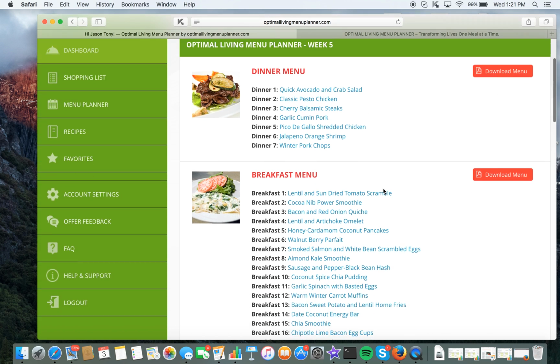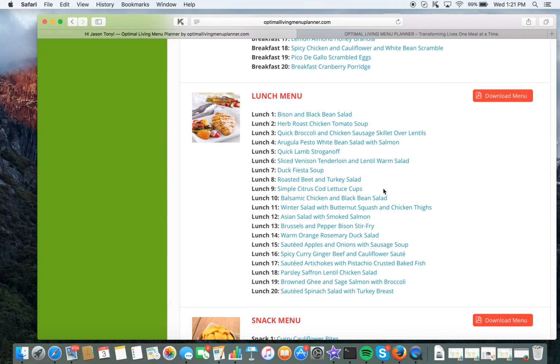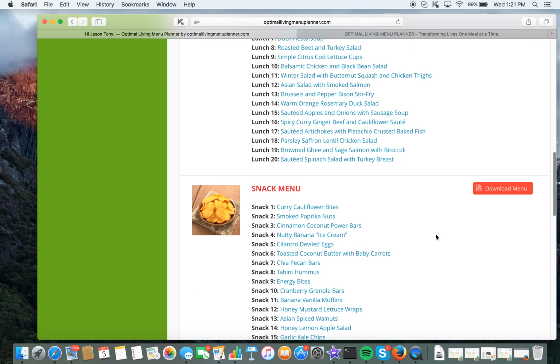This is the dinner menu, breakfast, lunch, and snacks are all seasonal. They even have exotic stuff like bison, which is kind of neat. Brussels and pepper bison stir fry, delicious. Actually, pretty good for you as well.